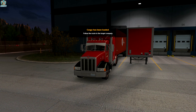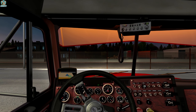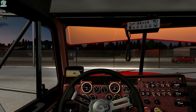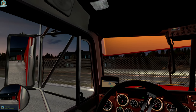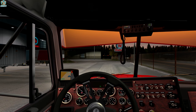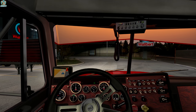Got our can on, let's turn our four ways off, fire it back up. Throw on our lights. We are good to go. Trailer brakes are set, we're good there. Love the reflection, the lights on the back of the visor there and into the cab. Gives it kind of a cool feel.